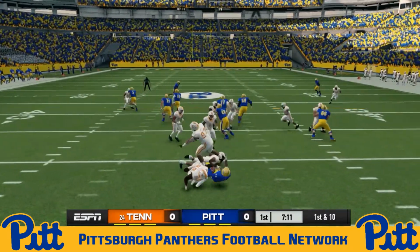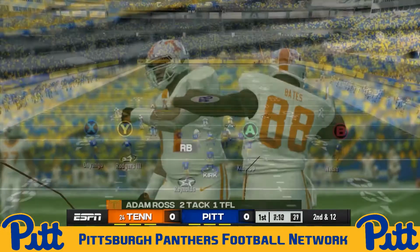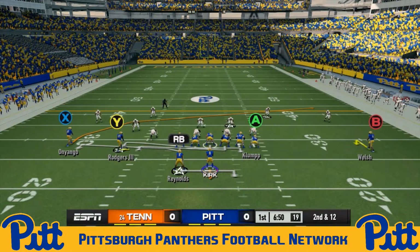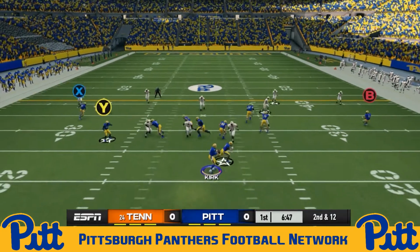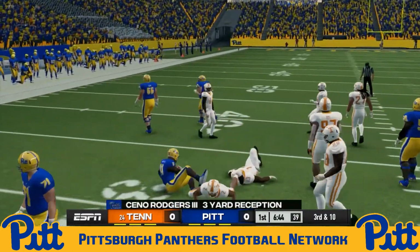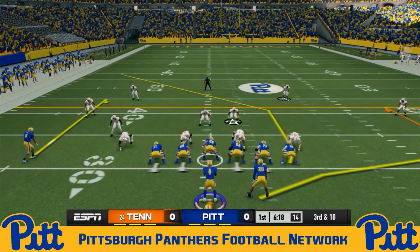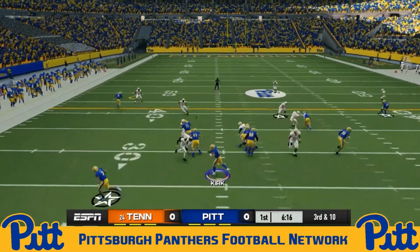Here on first down, it's going to be Denarius Carter on the sweep, taking the handoff from C.J. Kirk, and the redshirt junior finds nowhere to go. Bottled up in the backfield, loss of 2 for the Panthers. 2nd down, it's going to be Kirk. Tries a screen pass here to Rogers. It was set up well, but the Panthers just unable to hold their blocks on the line, as Rogers looked like he might have had some room to run into, but was cut down by the defensive end.